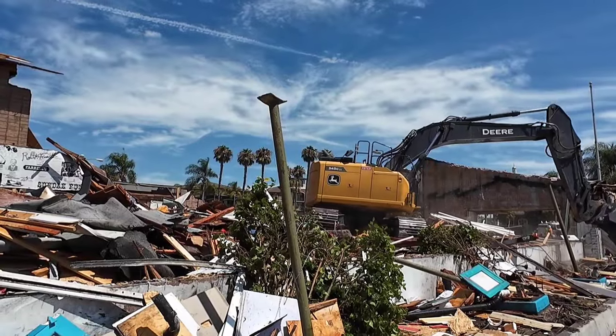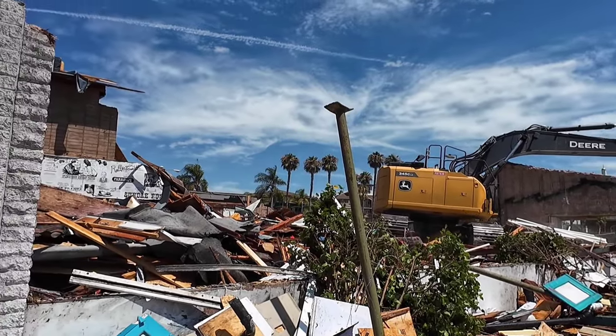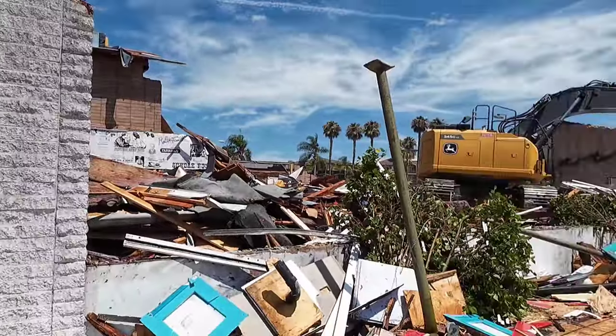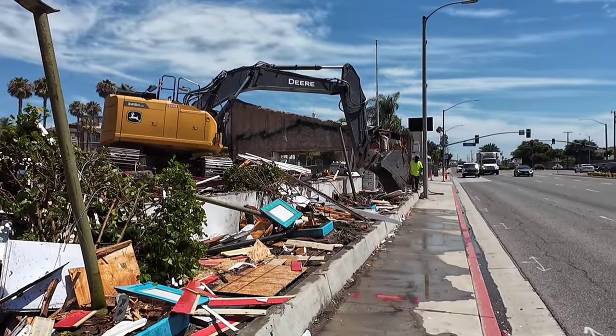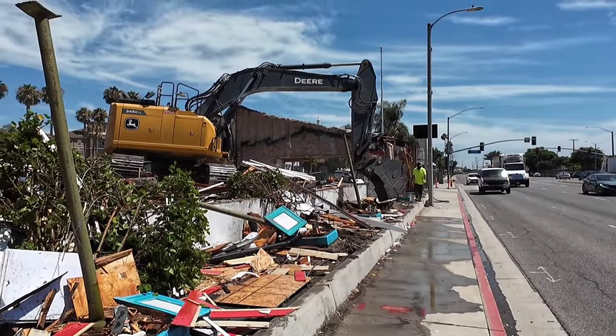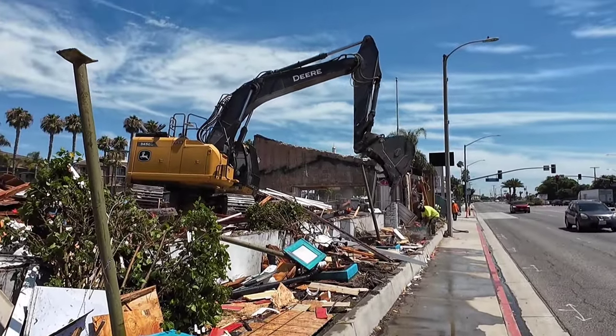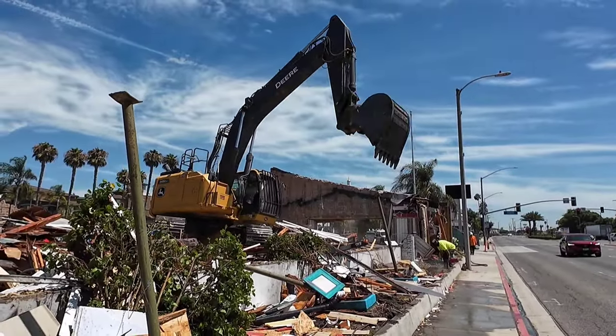What those pillars were for. Maybe, oh, that was the, they're wrapped around like that. They had the facade around it. Yeah, I don't want to get in anybody's way.